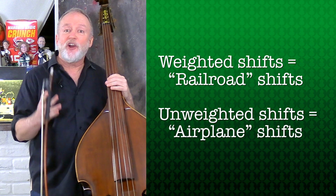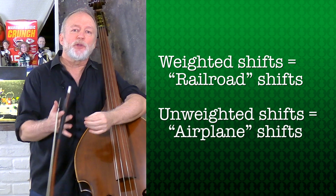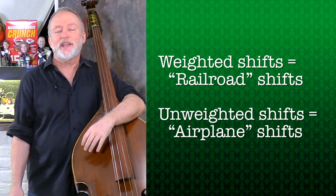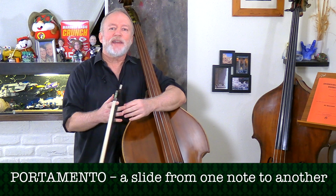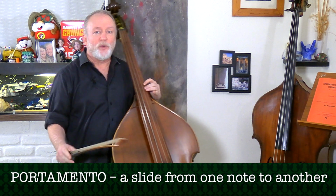Both styles of shifting are necessary for mastery, so this isn't a competition. It's an exploration. Also, this isn't exclusively a bass thing. All bowed string instruments work with weighted and unweighted shifts. So, what's the difference? Well, there are both musical and technical considerations for both. From a musical perspective, weighted shifts offer slides or scoops between notes. The musical term for this expression is portamento. When you want to add expression to a phrase or link two notes in an interesting way, the weighted shift is the one to use.